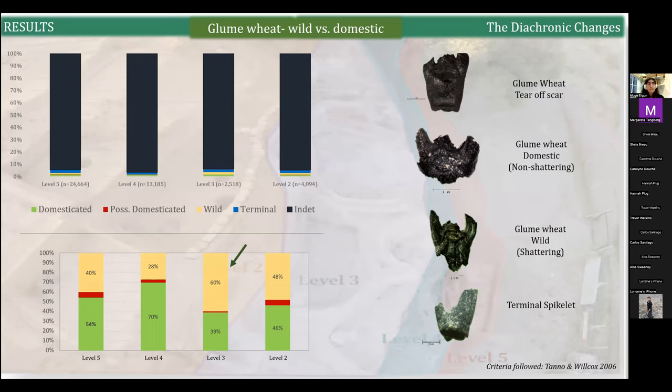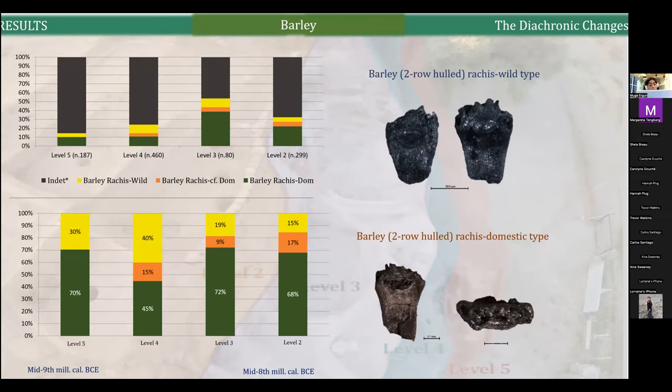For instance, the suitable soils by the river might become limited. So somehow the wild populations would be more favored in repeatedly cultivated lands and so on. So these are still the questions we are exploring further. And comparing the wild and domesticated forms of barley, we see a slightly different pattern because there's an increase in the wild forms in level 4, but it seems like domesticated types occur more abundantly in later levels, especially in the 8th millennium BCE settlement. So there is a trend towards more domesticated types.